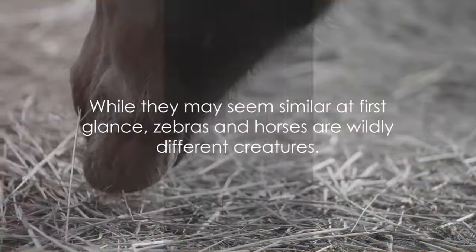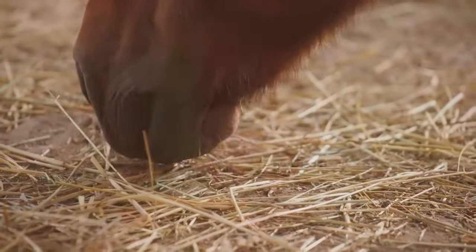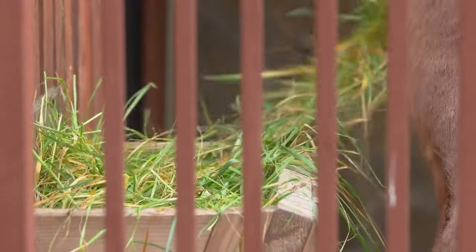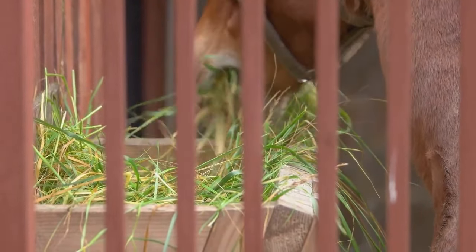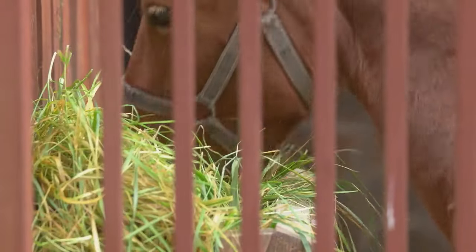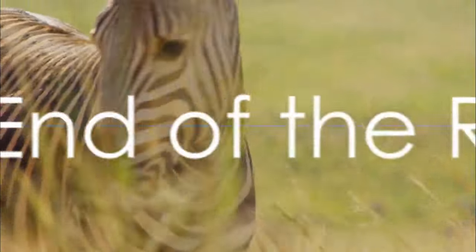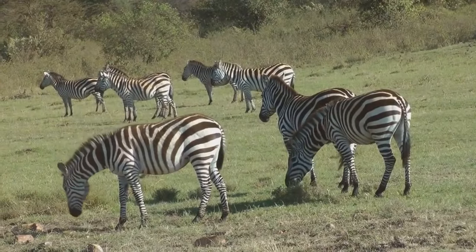While they may seem similar at first glance, zebras and horses are wildly different creatures. So, next time you see a zebra or a horse, remember, they are not just black and white or brown and grey. They are a testament to the diversity of nature, each with their own unique story to tell. So there you have it, 10 differences between zebras and horses. It's been a thrilling journey, hasn't it?